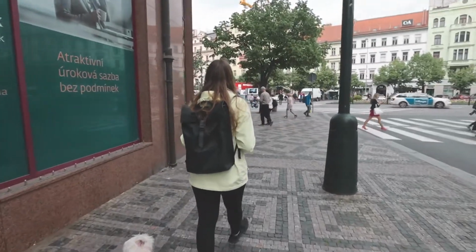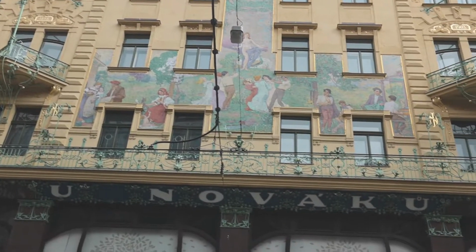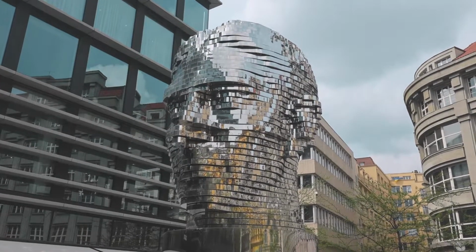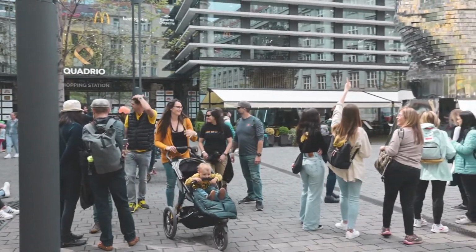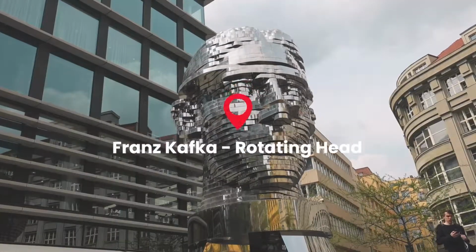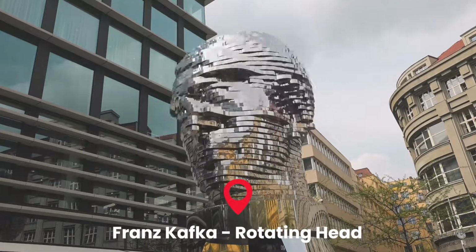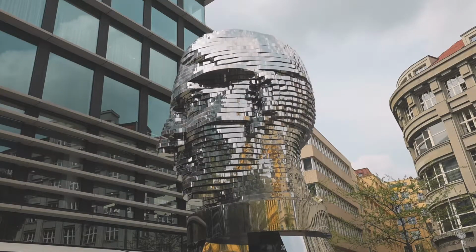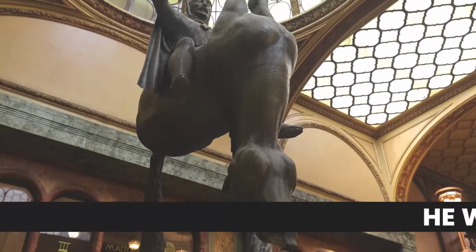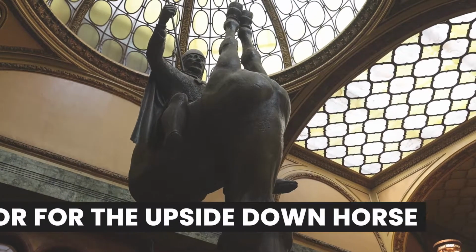We've gone from Art Deco type feels to the future, and we're here to see Franz Kafka's Rotating Head. I'm not entirely sure what that's all about, but I think we've come at the right time because there's a crowd forming. So the local artist sculptor David Černý has sculptures all over Prague, and this was our first one that we've encountered. Unless he was the sculptor of the upside down horse, I'm not really sure.